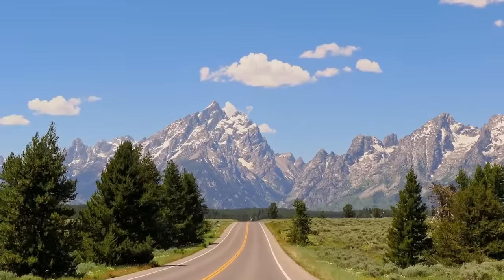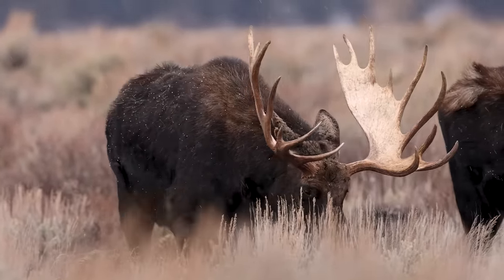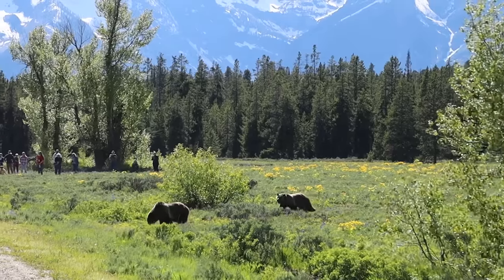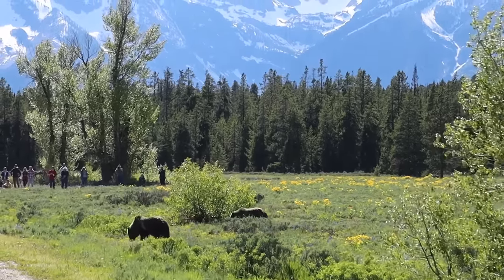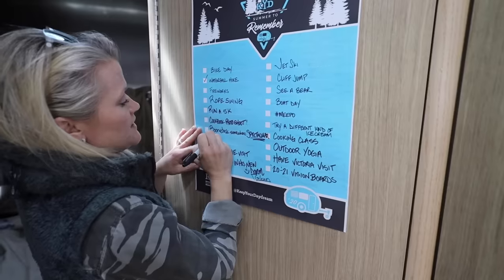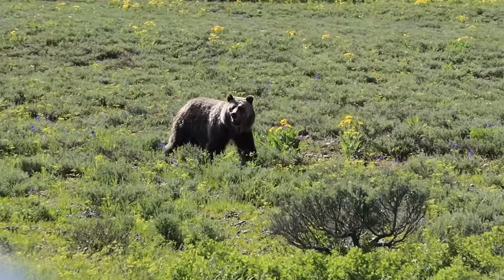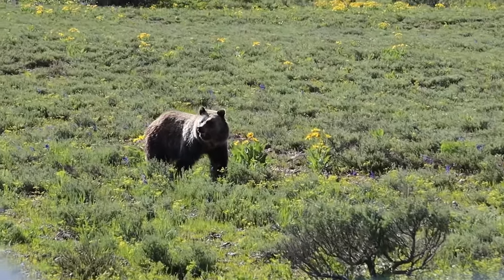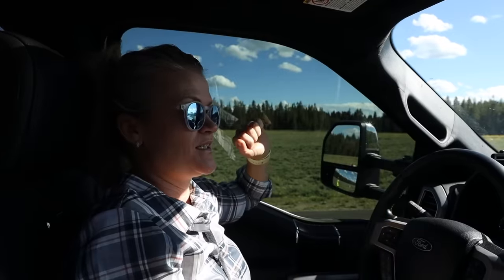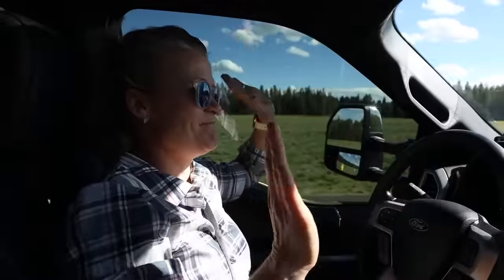This park is the perfect place to see animals that are usually hard to find, like moose, black bears, and even grizzlies. Grizzlies. Those are grizzly bears, my friends. What? Yes, those are grizzly bears. When I put down see a bear, I had no idea there would be two. They would be grizzlies, and we would be like the second person in line at the stop. Like they've stopped traffic, so we have a front row seat. This is amazing. It doesn't get much better. It does not. It is amazing.